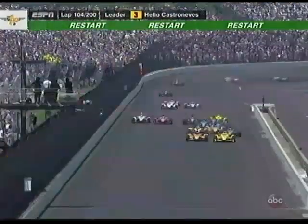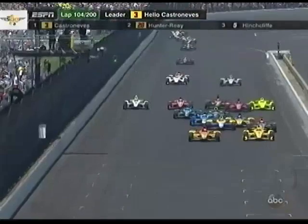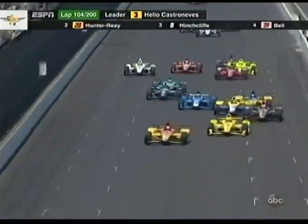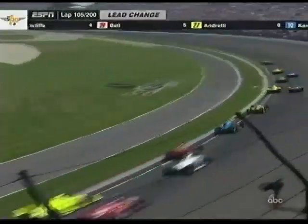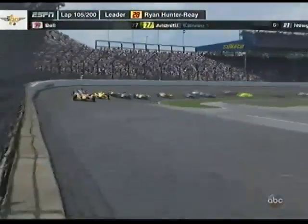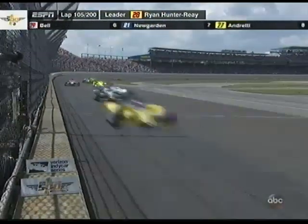Pace car pulls off the course. Elio Castroneves with the field in tow. It's Elio, Ryan Hunter-Reay, Hinchcliffe, Townsend Bell, Marco Andretti. Hunter-Reay side by side, going to grab him into turn number 1, mate. He went to the outside, made the move, and look out, here comes Tony Kanaan. Tony Kanaan is going to take over the number 3 spot right behind Elio, make it second.